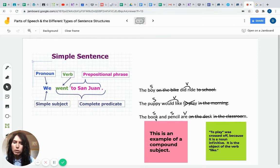So who are on the desk in the classroom? We say who or what. In this case, it's what are on the desk in the classroom? Well, this time I would say the book and the pencil, because I have book and pencil, that's called a compound subject, but those work. It's still a simple sentence. These are all examples of simple sentences. My verb is are. That's a linking verb. And all of this is part of the predicate. But right now our focus is just finding our subject and our verb.